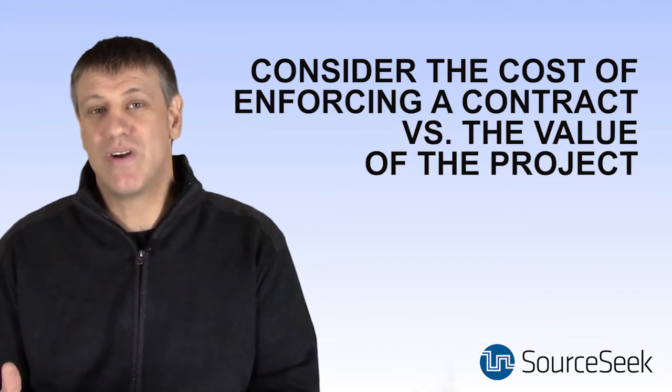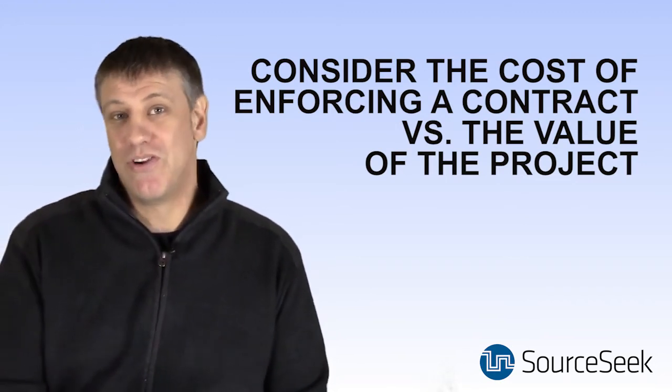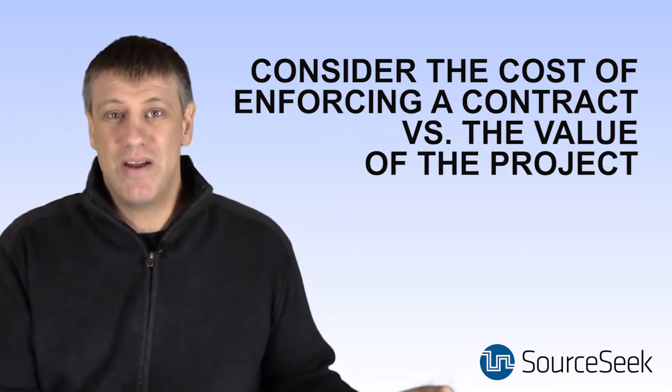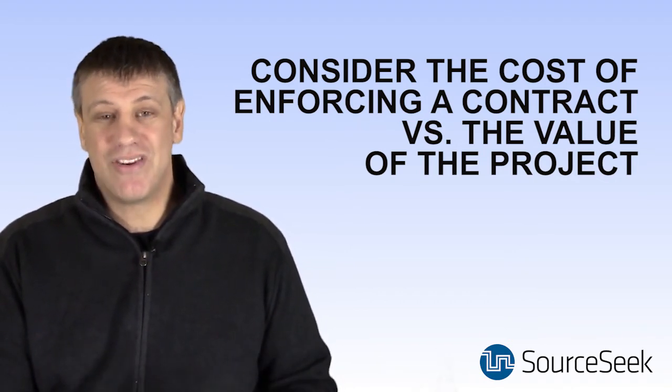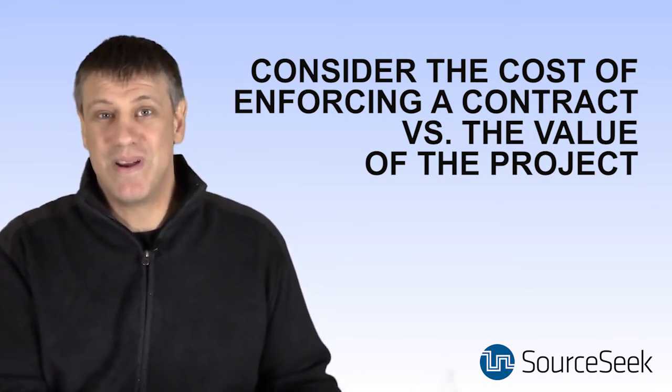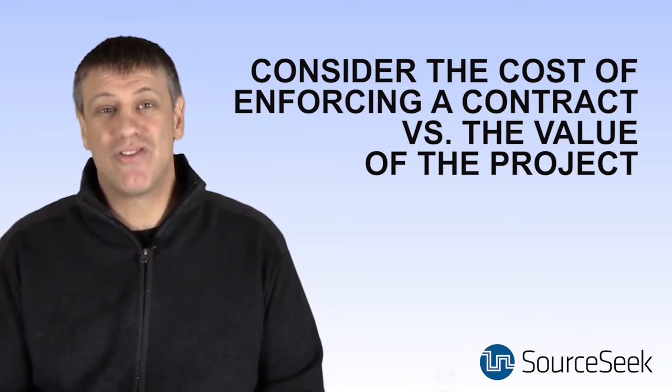All right, let's move on to protection from things like default and breach and stuff like that. We have kind of a simple way of looking at this. We look at the value of the project and compare that to the cost of actually enforcing a contract and getting some kind of recovery if there's a breach. If your project is worth $10,000 and your developer is in India, I can tell you for $10,000, you're not going to be able to fly over there, go to court, get a judgment, collect the judgment, and come out ahead. So it's not worth it.